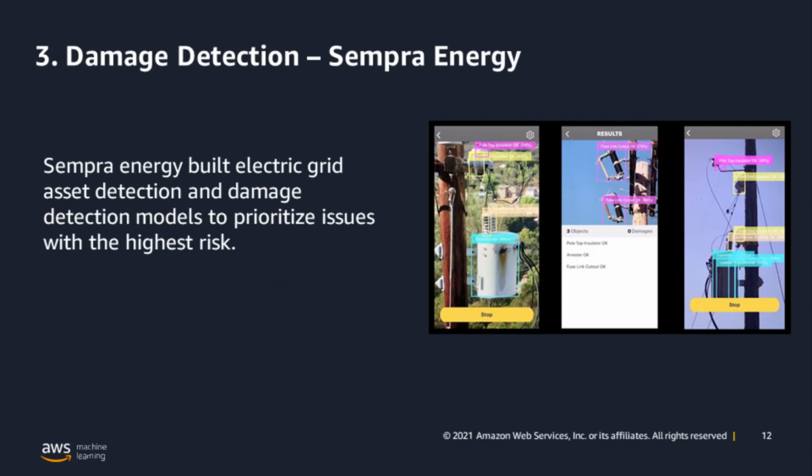The third use case I would like to highlight is around damage detection. Sempra Energy is another customer of ours where they're using Custom Labels to identify objects of interest from drone footage. Sempra Energy makes use of drones to take images of different electrical poles and grids. They then use Custom Labels to identify the image itself and detect whether or not it has damage on it. And if they do find some damage, they would also use Custom Labels to identify what type of damage. When they do find some damage on these images that can pose a fire risk, they would then send somebody out there to take a look.